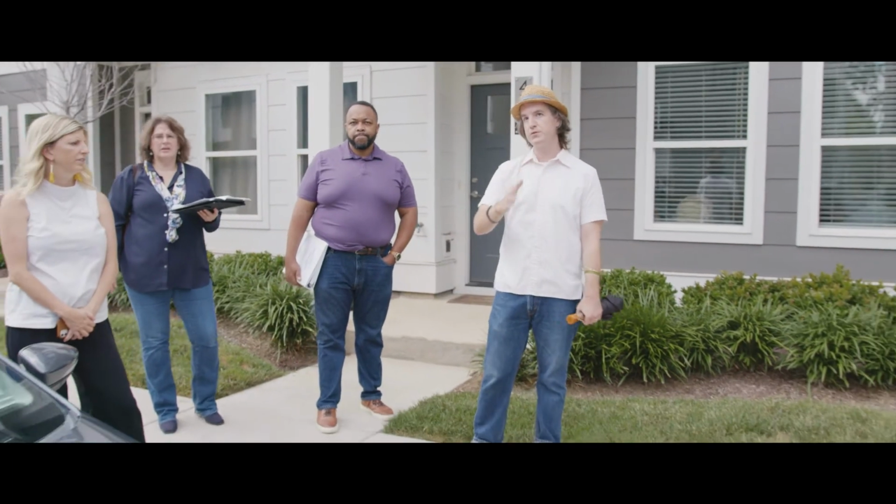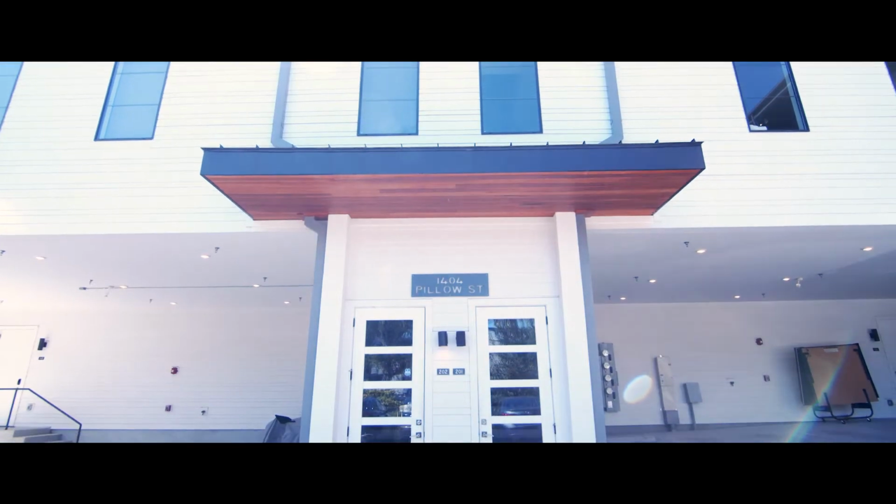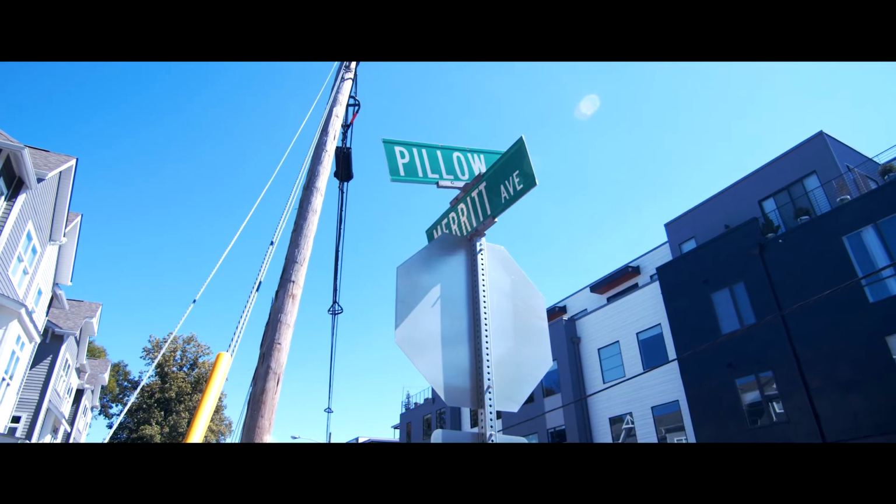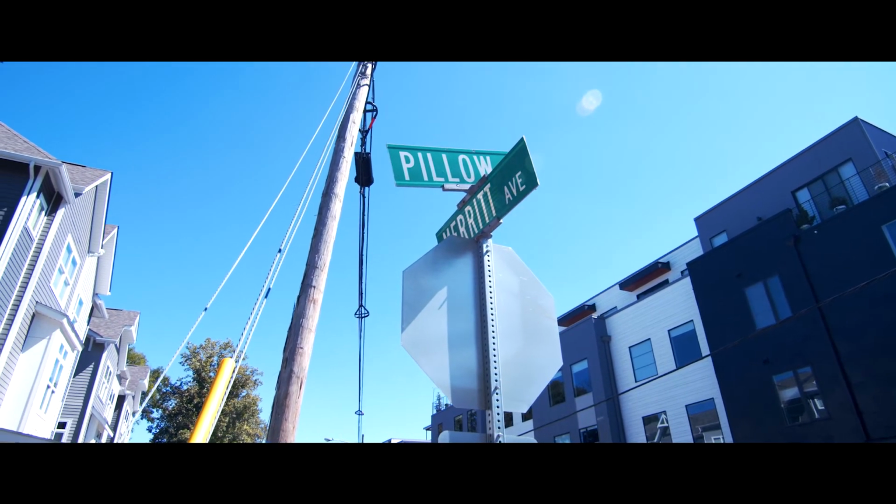This project, called Segment, was the third in a series of projects that Core Development has done in the Wedgwood, Houston neighborhood. And the context that we started in is that this was a historically industrial neighborhood on the north side of a residential district. And so this third project is really on the edge of the residential at the corner of Merritt and Pello.